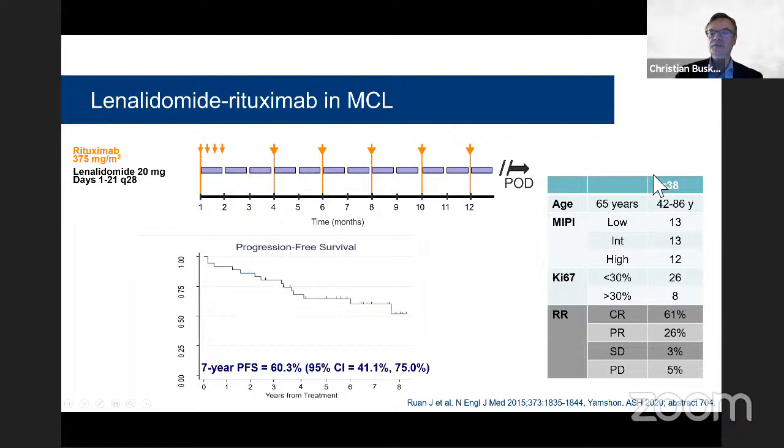These were a smaller study, highly published in the New England Journal, because at that time, it was the first proof that you can, without chemotherapy, offer patients a quite well-tolerated chemotherapy-free approach. You see 38 patients between 42 and 86 years, and the progression-free survival. So the median, these are years from treatment. The median not reached over 7 years, 60%. So very good data, but of course we have to be cautious.